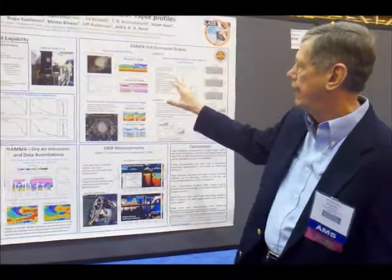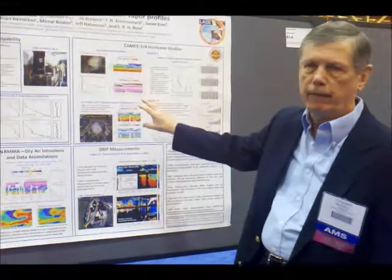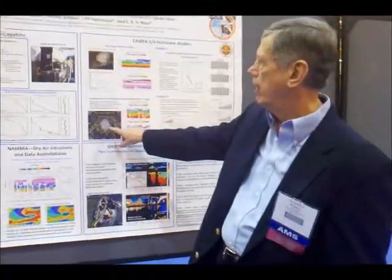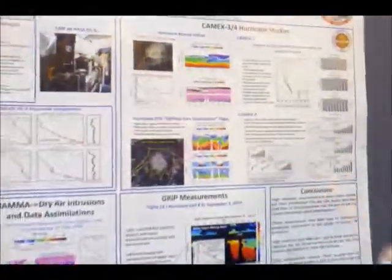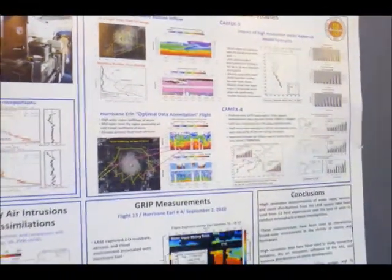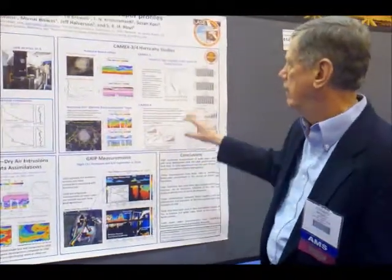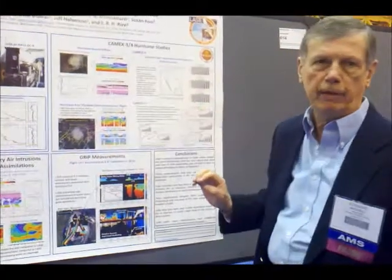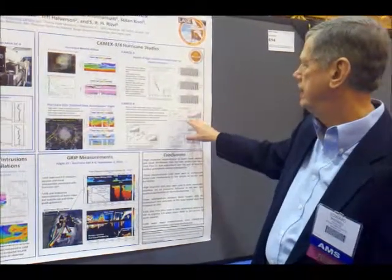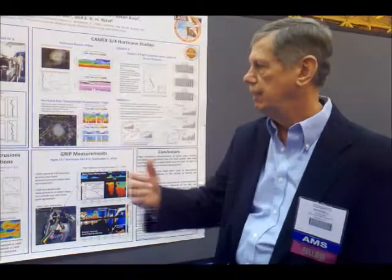mentioned, and these panels show different sampling that we've done from an aircraft in looking at water vapor around, for example, Hurricane Erin here and Hurricane Bonnie, and working with the FSU modeling group. They've been able to take the high-resolution water vapor data from the laser instruments and show how, if you had that information, you could better predict the track of the hurricane and also the intensity of the hurricane, where you're trying to predict it and forecast it several days in advance.